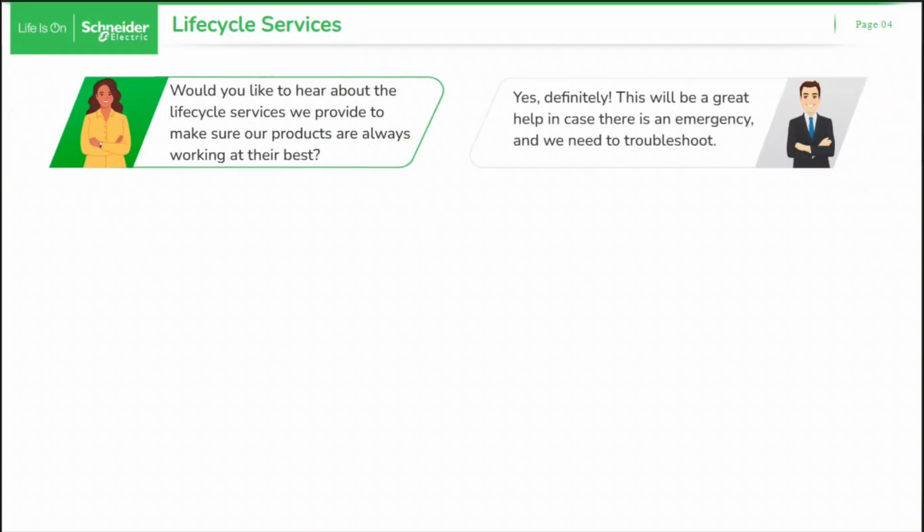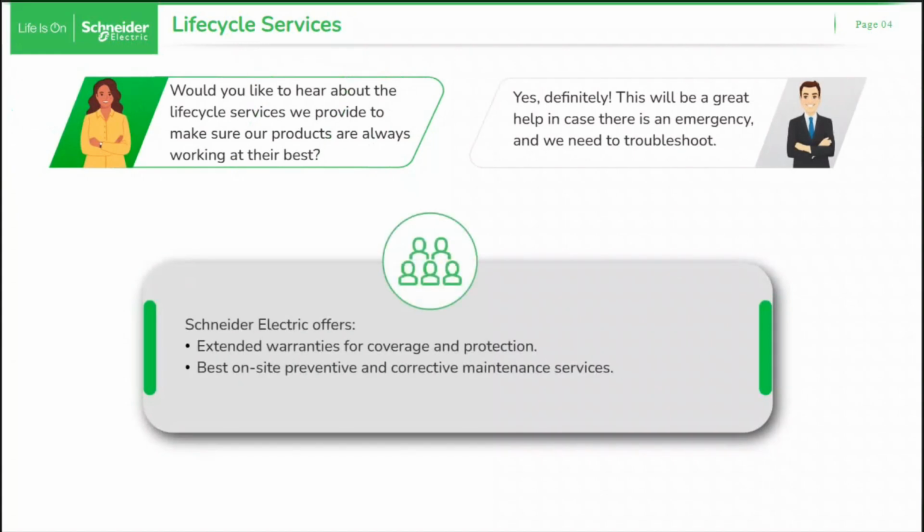Next, you should ask your customers if they would like to hear about the lifecycle services offered by Schneider Electric. After your customer responds, you can let them know that Schneider Electric offers extended warranties and maintenance service plans to provide coverage and protection. Also, inform them about the best on-site preventive and corrective maintenance services.